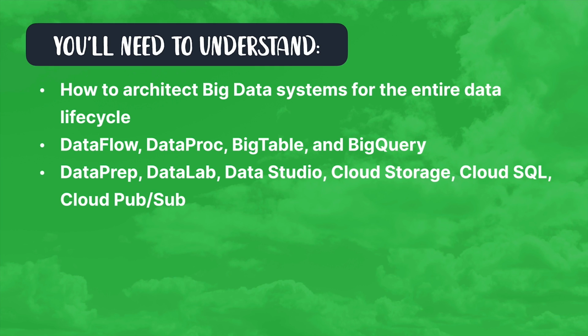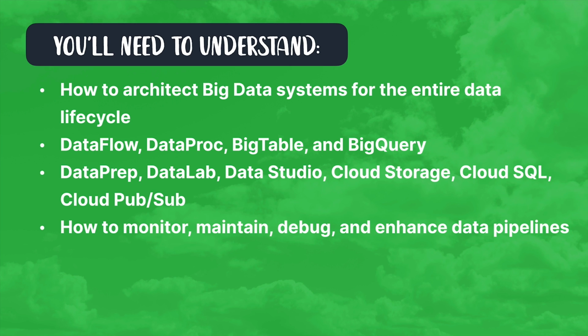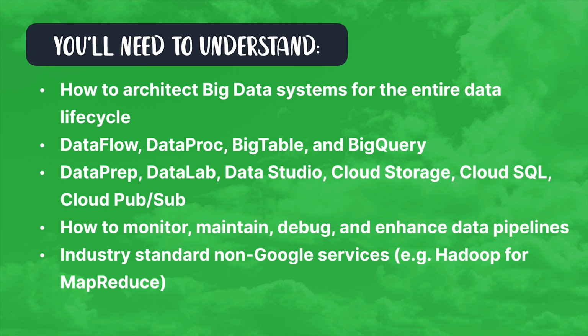But it's not just about setting these things up. This role also involves monitoring, maintaining, debugging, and over time enhancing these pipelines. One additional call out here is that this role will also need to be able to use industry standard non-Google stuff. Things like Hadoop for MapReduce processing large datasets and SQL for writing all sorts of data queries.